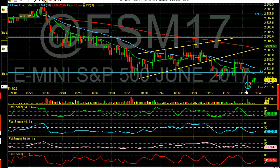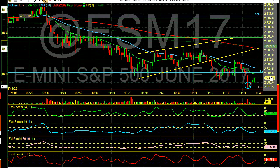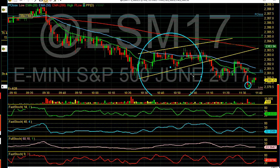This is where that tradeometer signal came in. Again, watch the 20 period moving average there. That has been a key resistance right now in a downtrend. But I want to show you this possible trend line that's starting to develop here.